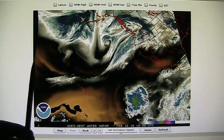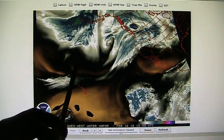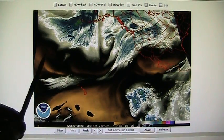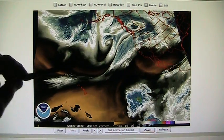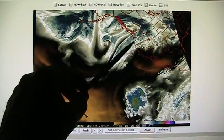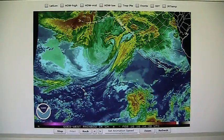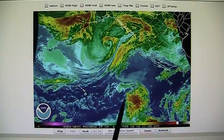Meantime, we've got a jet stream that's been split in half. We've got high pressure right here, and that has split the jet stream a little bit here. And the general flow is right into Oregon and Washington. Let's take a look at some of these other maps. We have an area of low pressure down here still.